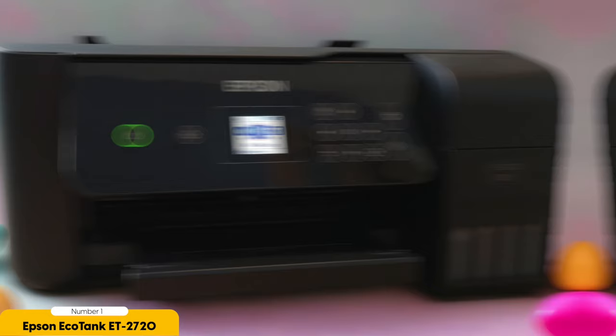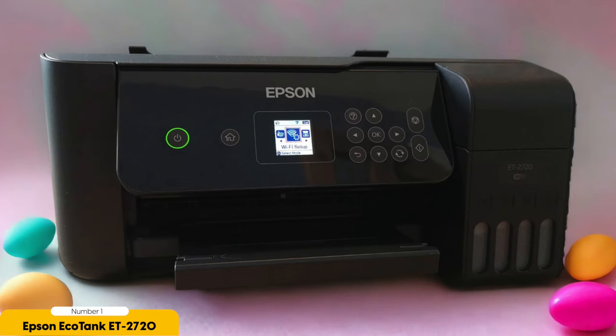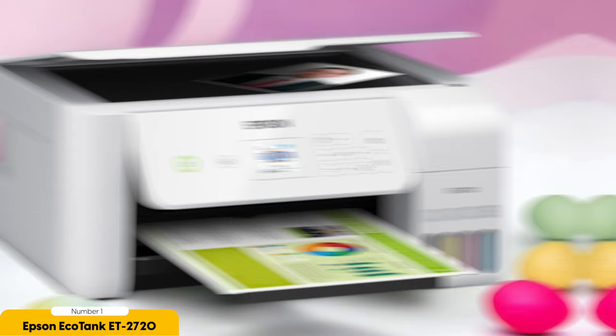Number 1. Epson EcoTank ET2720. Moving on to the next printer in our discussion, let's take a closer look at the Epson EcoTank ET2720, a versatile and cost-effective option for home printing needs. With its compact design, this printer is perfect for fitting into any home office or workspace.